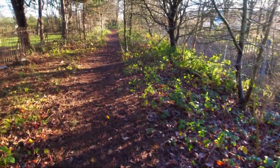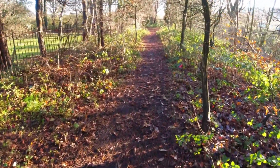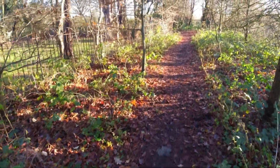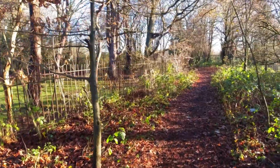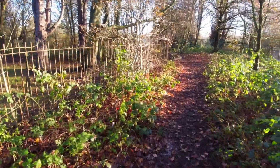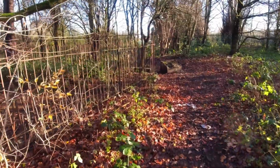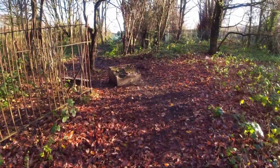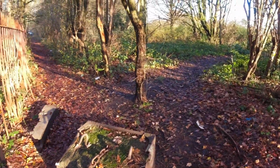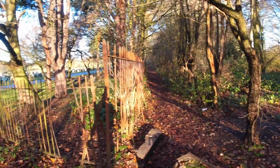There's quite a lot of rubbish here now. It's a lovely day, I tell you that. For the past few weeks I've been meaning to get out. The weather, wow. Now it's been too cold, too dark and miserable. Oh, it's been peeing it down. What's this? There's a dog walker there.